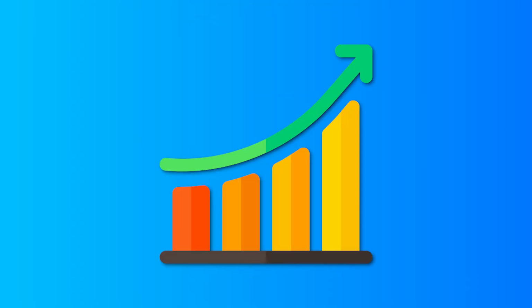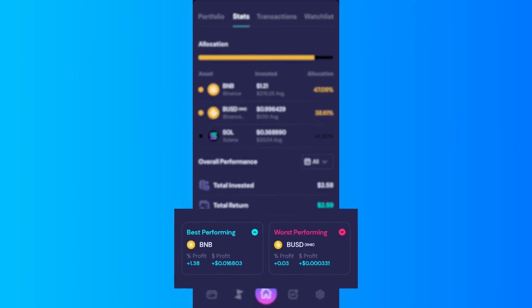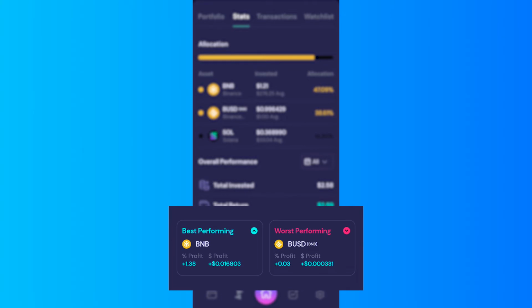The fourth feature is the best and worst performing assets. At the bottom of the stats page, you will see 2 options, best performing and worst performing. These 2 options are very useful, especially for those who hold multiple assets in the StrikeX wallet. You don't need to check your whole portfolio, just take a look at these 2 options, and you will instantly know which asset isn't performing and which asset is performing.